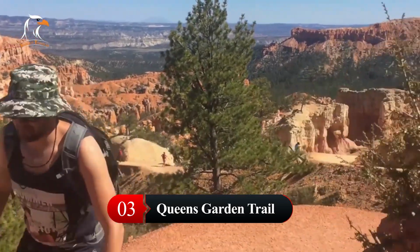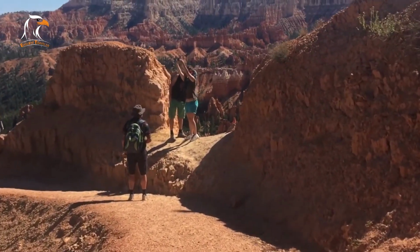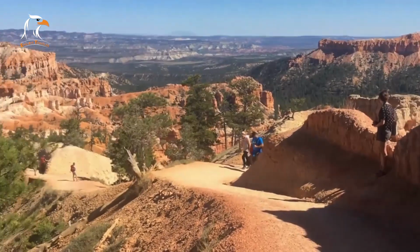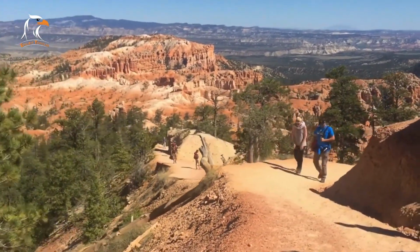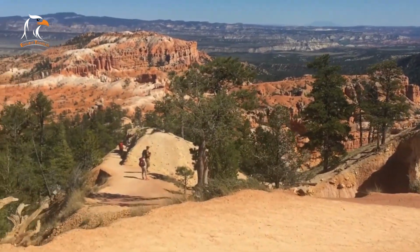Beginning at Sunrise Point, Queen's Garden is a 1.8-mile out and back trail that takes travelers 320 feet down into the canyon amongst hoodoos. For an extra treat, take a short spur trail to spot Queen Victoria, a hoodoo that looks like a statue of the famous British Queen.